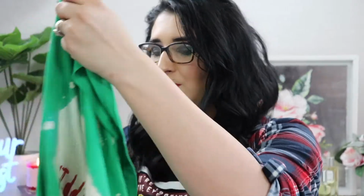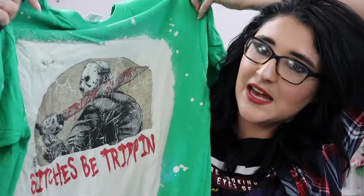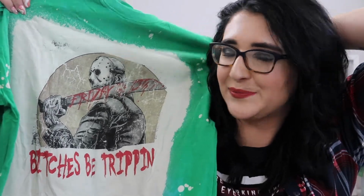So the next item is from Success 69. This was $24.99, and it's a gray tee. It's got kind of like bleach stains on it. And the tee is of Jason and it says, "Bitches be trippin'." I don't know why this makes me so happy. Also, if you are a fan of the spooky season stuff, but you also like the humor involved with it, you can find on Etsy a lot of shirts with horror movie characters half naked on them. So it's like their backside, you know, it's cute.